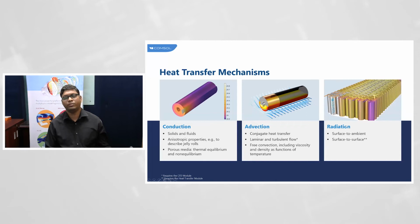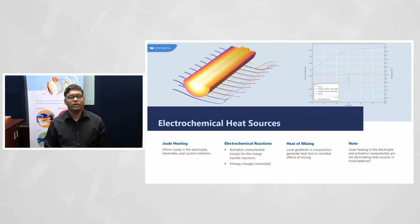So if your battery is kept in an environment where you can see all three modes of mass transport, you can model and create a thermally coupled battery pack. So for electrochemical heating, we account that it can be Joule heating, it can be because of electrochemical reactions, or heat of mixing, and then we have those elements coupling to give a thermal management and battery model.